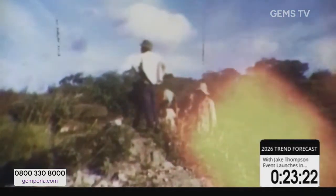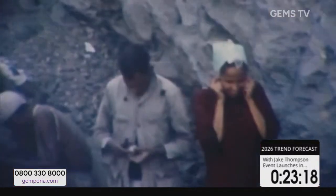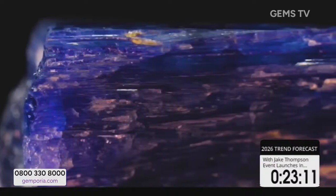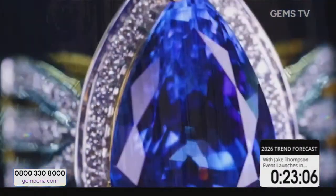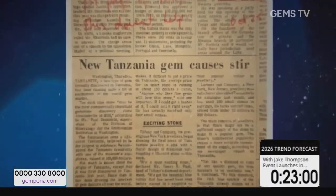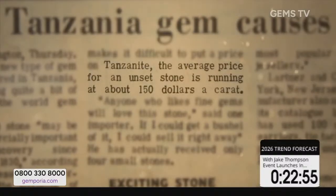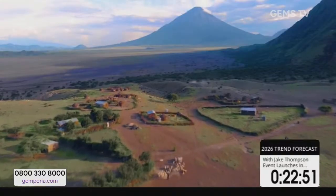In 1967, a tailor and part-time prospector named Manuel de Souza discovered a new unique variety of zoisite at the foothills of Mount Kilimanjaro, Tanzania. But unlike any zoisite ever seen, this deposit had rare trichroic qualities, allowing it to display vivid blues, violets and reds on different crystallographic directions of the stone. The little-known gemstone shot to stardom and became known for its beautiful colour and crystal clarity, and was given the name Tanzanite by Tiffany & Co. after its country of origin, Tanzania.